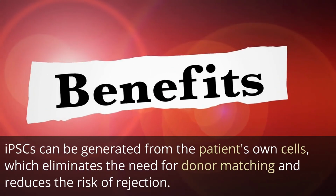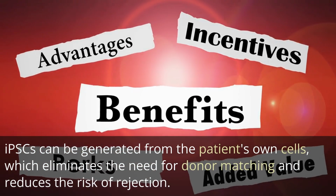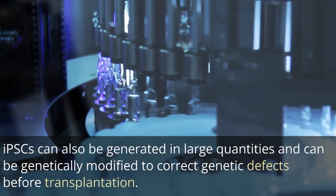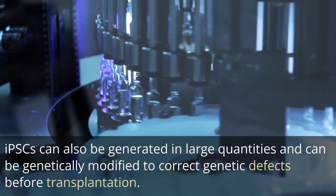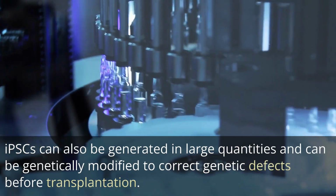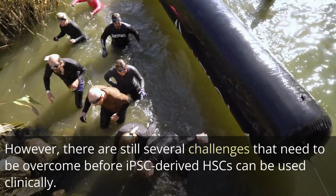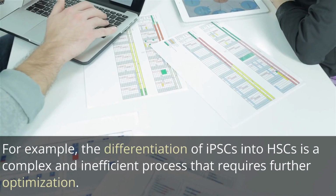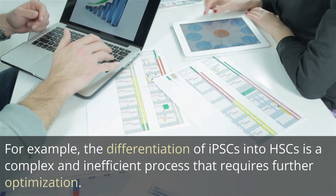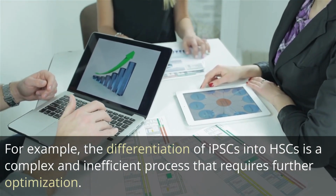iPSCs can be generated from the patient's own cells, which eliminates the need for donor matching and reduces the risk of rejection. iPSCs can also be generated in large quantities and can be genetically modified to correct genetic defects before transplantation. However, there are still several challenges that need to be overcome before iPSC-derived HSCs can be used clinically. For example, the differentiation of iPSCs into HSCs is a complex and inefficient process that requires further optimization.